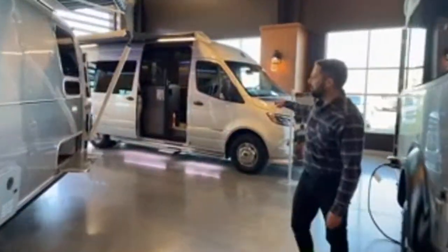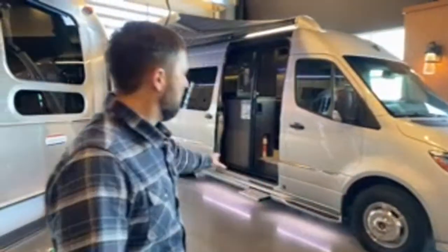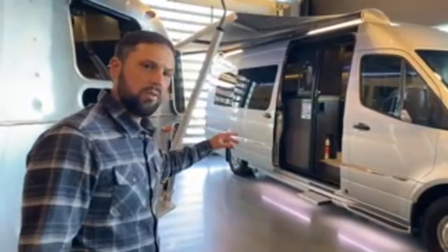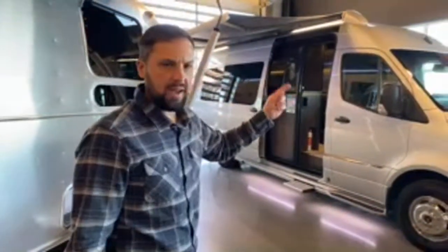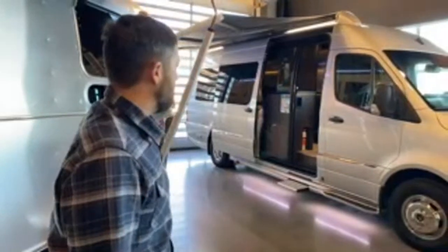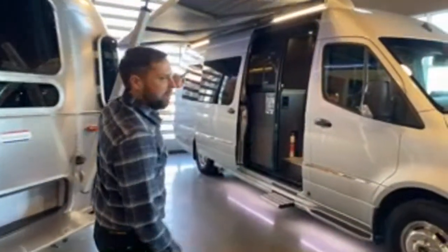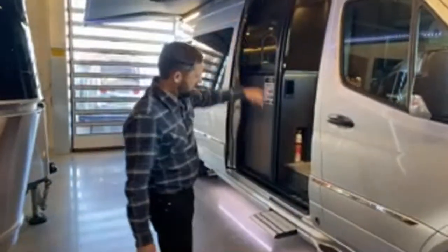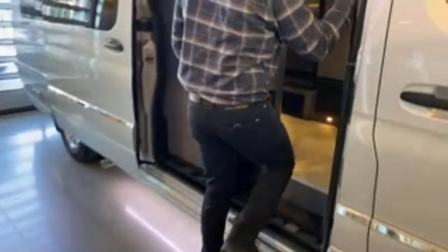This here is the Airstream Interstate Grand Tour 24 GL. Built on the Mercedes-Benz Sprinter 3500 series chassis, dual rear wheels, rear air suspension, Mercedes BlueTec diesel engine, 3-liter, 180 horsepower, 325 foot-pounds of torque. Power patio awning with seismic sensor, awning lights, ground effect lights, driver and passenger swivel chairs.